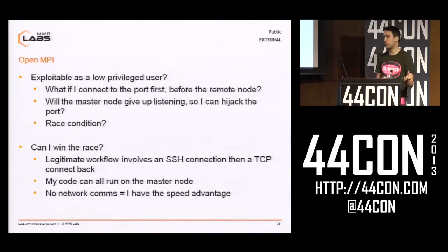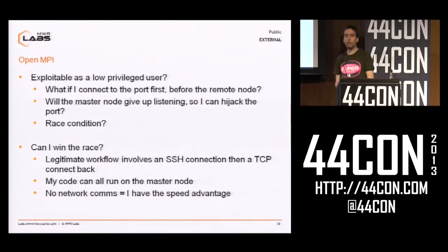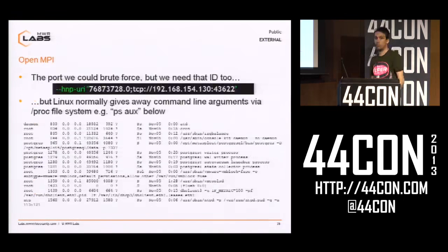Now, if I listen on the port first, it's going to fail, and I can't barge it out of the way as a low privilege user. Once it's listening on that port, I've not got control. But once it stops, I can listen again. So in your legitimate workflow, it's going to start listening on this port. It's going to SSH to the other systems, run the orted command, and that's going to eventually say, okay, I need to connect back to this host, on this IP and this port. If I'm running my code on the same node that the job was submitted from, what happens if I connect to that port first and then talk valid MPI to it and get it to give up listening so it thinks the job's done? Then I can probably listen on that port as well. And realistically, my part doesn't involve going across the network. I'm going to do it all locally. I technically should be able to win that race if there is going to be one.